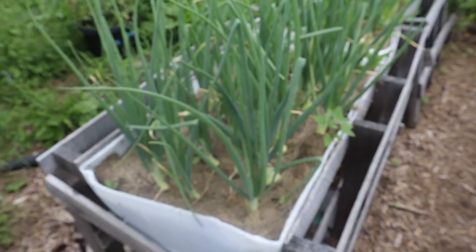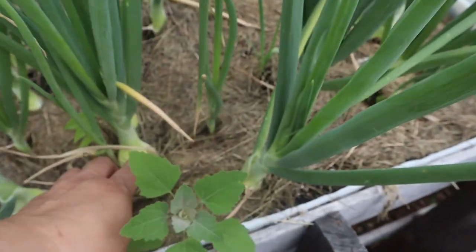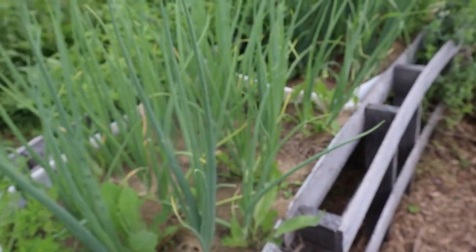Look at these onions. Aren't they gorgeous? Look at the size of the bulbs we got going on here. Really wonderful looking size onions. I'm very, very excited.